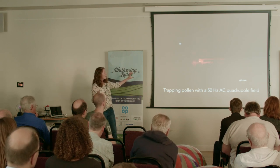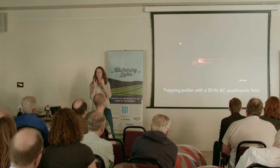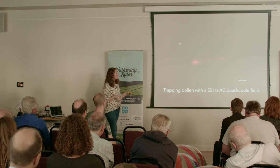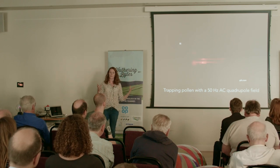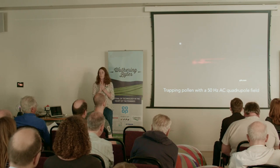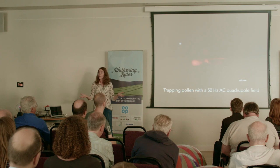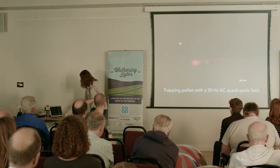And if I pop the pollen particles in there, you can't see the 50 hertz because the refresh rate on the camera wasn't high enough. But you can see that they are actually confined in sort of midair, as it were. And it really does have the effect of trapping them and keeping them stable inside the trap, or in an accelerator inside the magnetic focusing system.